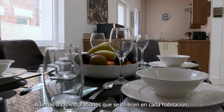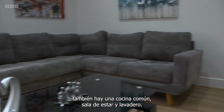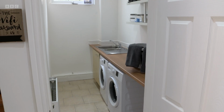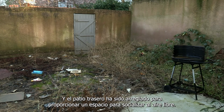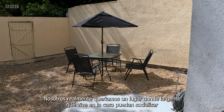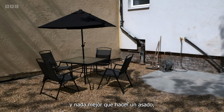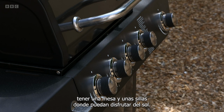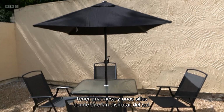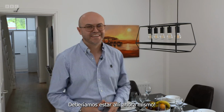In addition to the facilities on offer in each room, there's also a communal kitchen, living room and laundry room. And the backyard has been spruced up to provide a space for outdoor socialising. We really want a place where the people living in the house can socialize. And nothing better than having a barbecue, having a table and some chairs where they can enjoy the sunshine. Like today, for instance, we should be there right now.